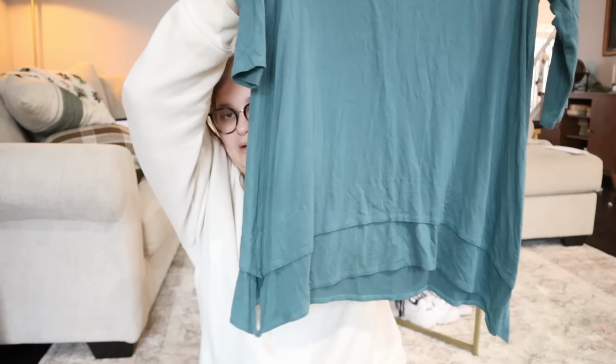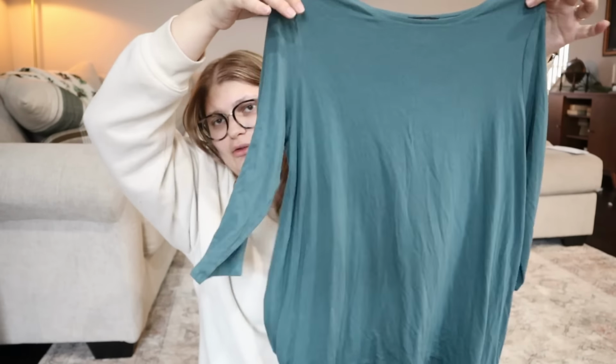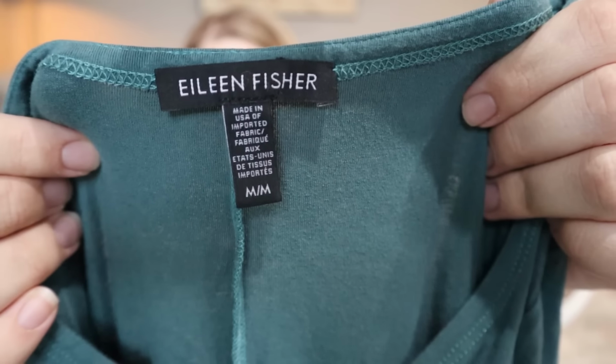First one is this really cute little fun, longer on the sides, tunic length shirt from Eileen Fisher. Lovely color. This is what she looks like. Eileen Fisher, it's in a size medium. And these ones also looked newer than the other ones too. Some of the other ones' tags were just a little older. They'd been around a lot longer. This is a mixture of viscose and spandex, and it's a really nice piece, and it smells really good.